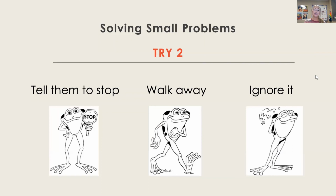So I challenge you to try one of these strategies this week when you have a small problem. And I'm so curious to see how it works for you. And next week, we are going to learn some more strategies. And I can't wait to hear from you. What are some of your favorite strategies that you use to solve small problems?